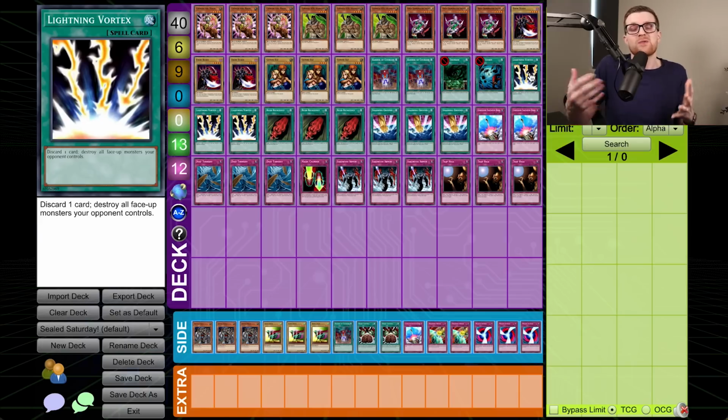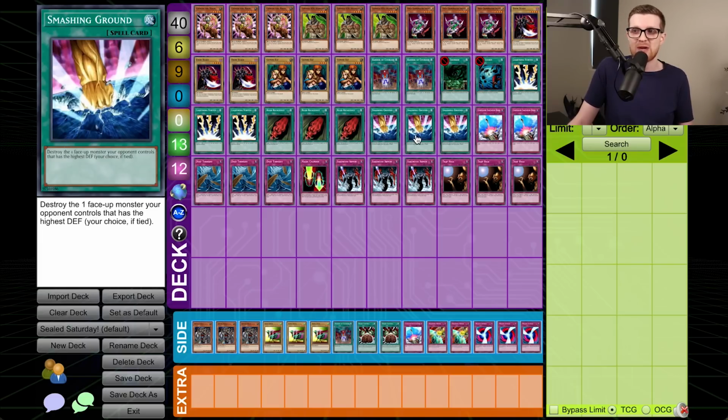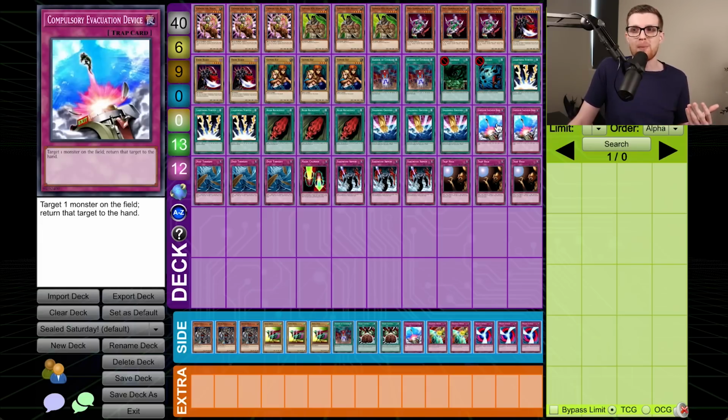So this is effectively like Dark Hole or Raigeki for us, because we're just going to be doing a lot of 2-for-2-ing with this. Ideally, Rush Recklessly is going to help us win combat, and we also have Smashing Ground as well, routing out our spells. And then the traps, only 2 Compulse, because I had to make cuts somewhere, and this is the weakest of the traps, I feel.